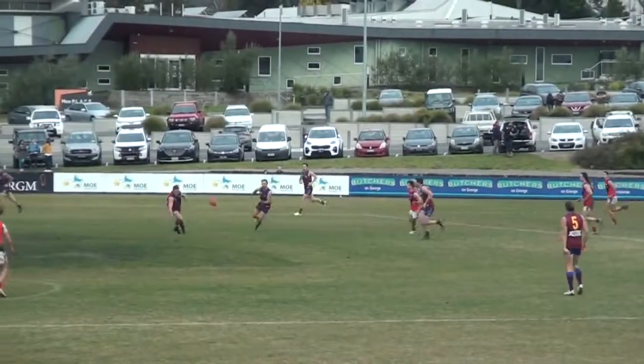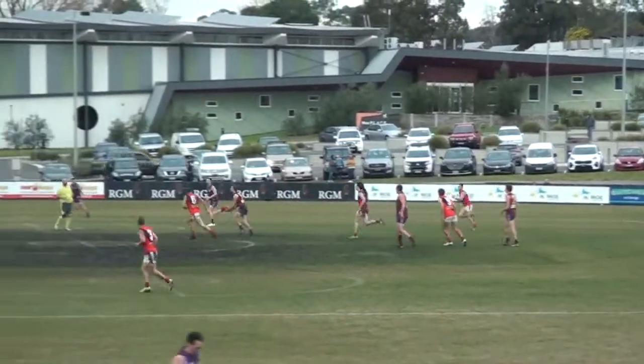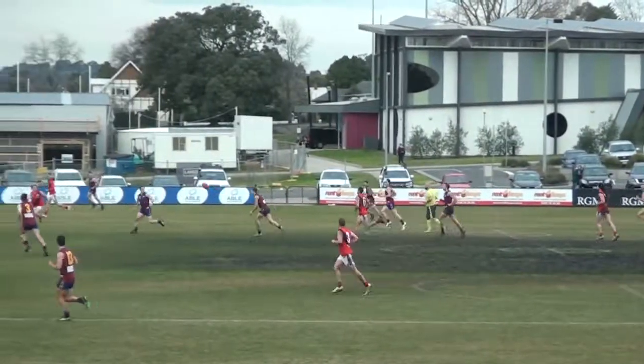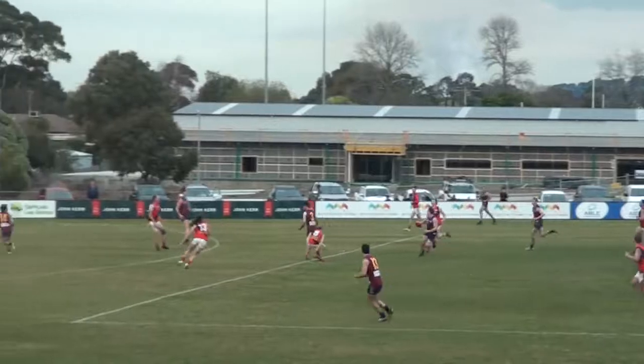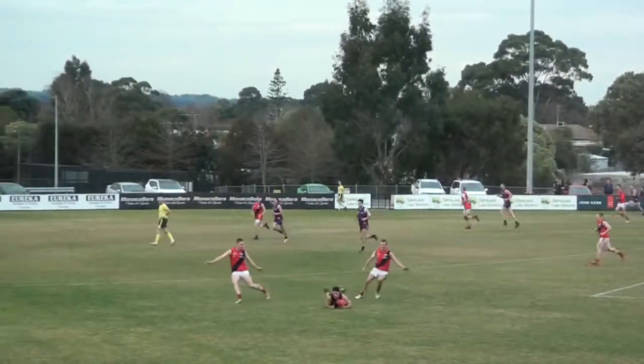Handball from Darnell Grech in the middle of the ground. He gave it backwards to Braganolo. He can go over the top now to Van Dyke. Now it's in the hands of Coxedge to Blazer. They're at centre half forward, the Lions. Lateral kick out wide to Jenkinson, who can mark.